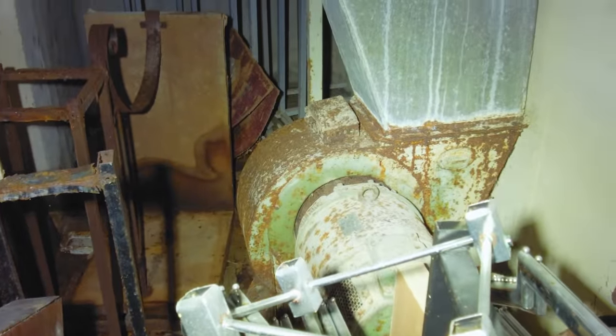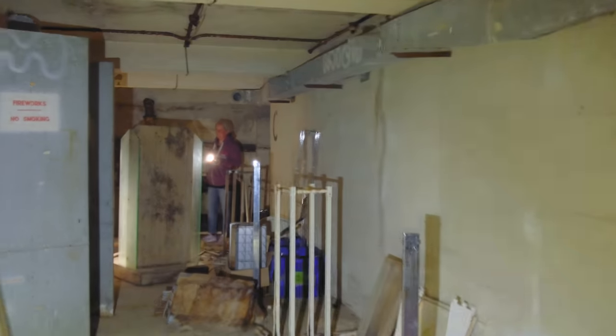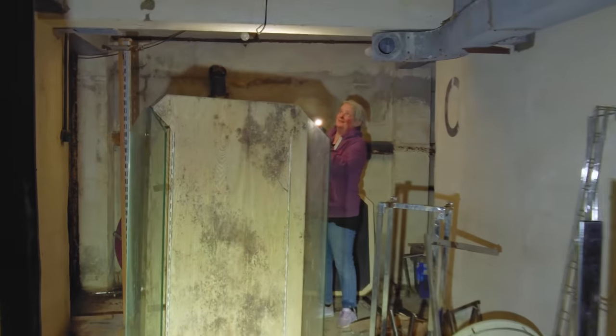So yeah, they're using it for storage of old crap that they'll never want to see again. There's the vent. Could have been civil defence. You're right. Could have been civil defence, World War II, nuclear fallout shelter repurposed.